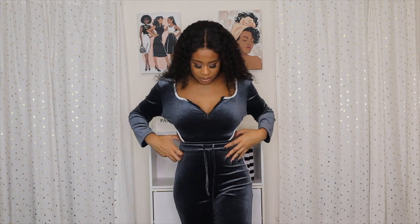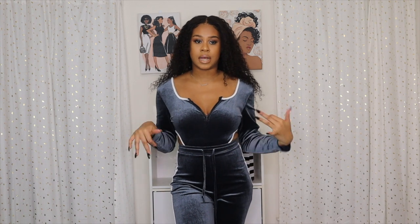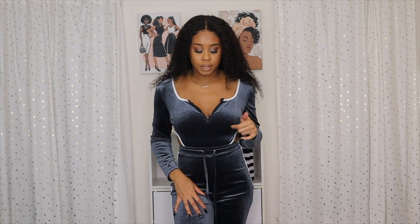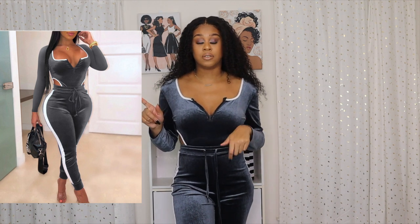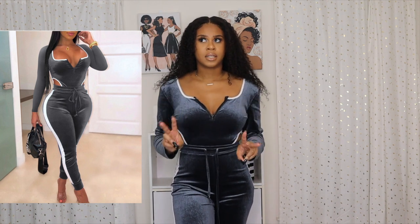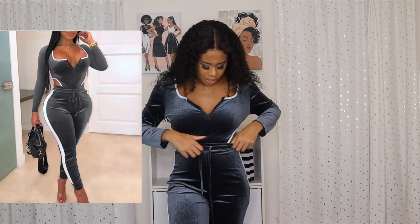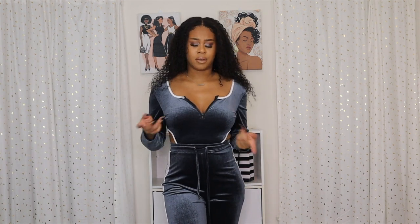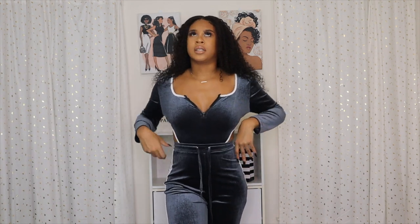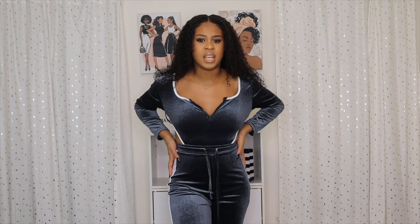But anyways, when I first bought this, this has been the style on Instagram and stuff. But I thought it was a two-piece set. I think that's what it says on the website. Don't quote me, but I think it says two-piece set. But this is not a two-piece set. This is one piece. It's literally sewn together. So I thought that was kind of weird, because on the website, the girl has the same kind of design, but hers wasn't as high up.